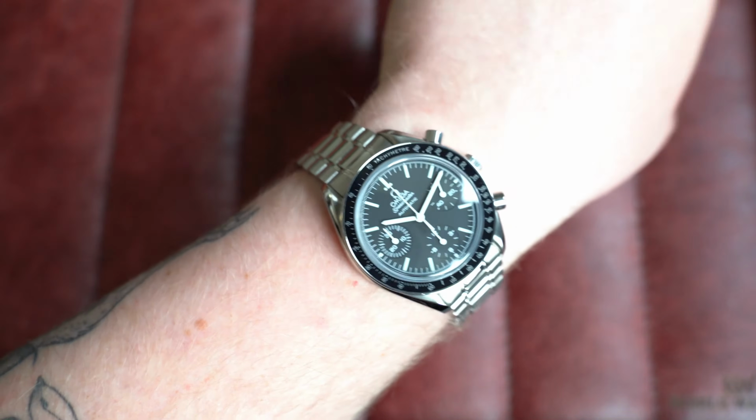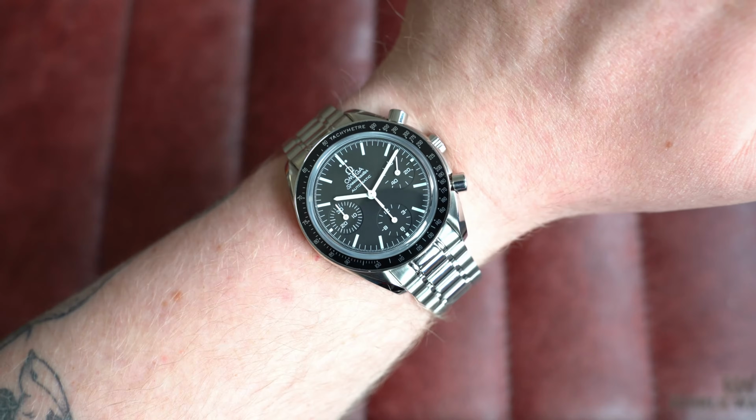Now this one's in fantastic condition, as you can see, for its age, so go put this one up on the website. Now from the reduced, let's go over to the Seamaster, an absolutely incredible watch. Let's have a closer look.